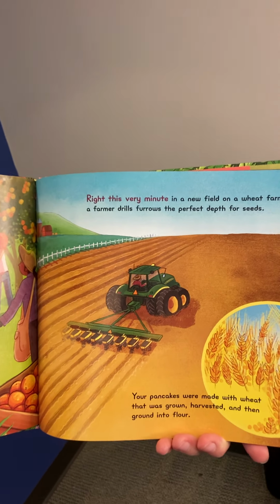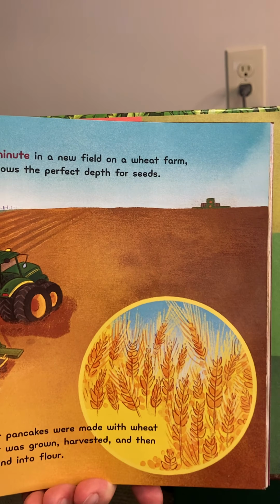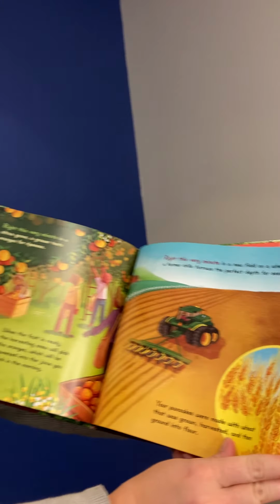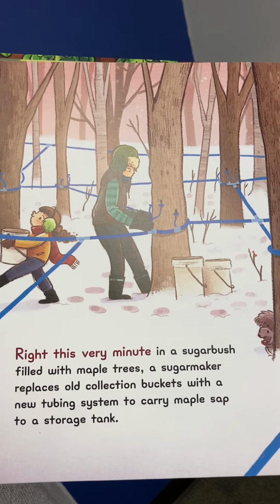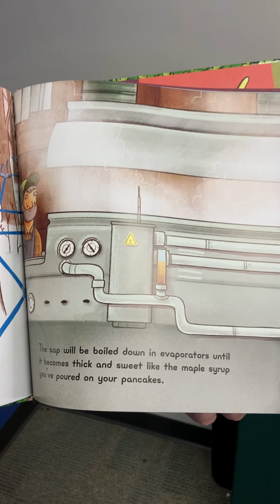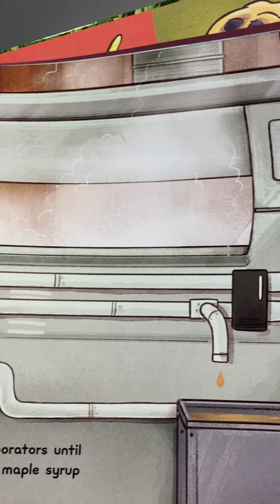Right this very minute, in a new field on a wheat farm, a farmer drills furrows, the perfect depth for seeds. Your pancakes were made with wheat that was grown, harvested, and then ground into flour. Right this very minute, in a sugar bush filled with maple trees, a sugar maker replaces old collection buckets with a new tubing system to carry maple sap to a storage tank. The sap will be boiled down in evaporators until it becomes thick and sweet, like maple syrup that you've poured onto your pancakes.